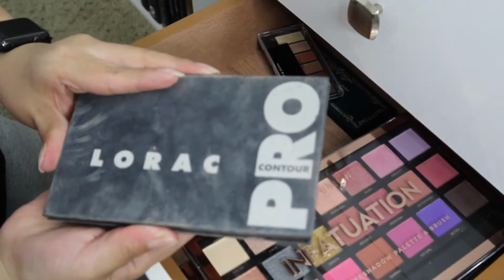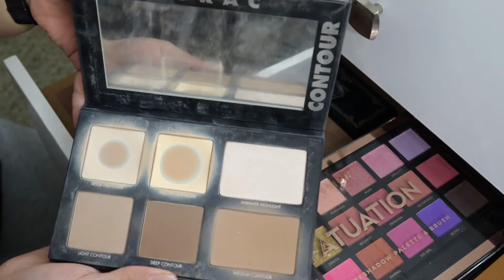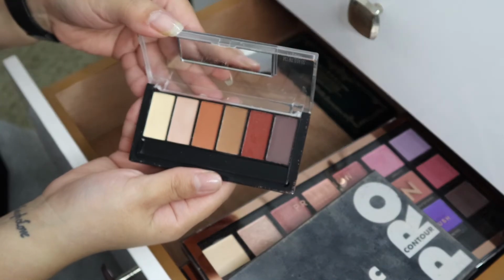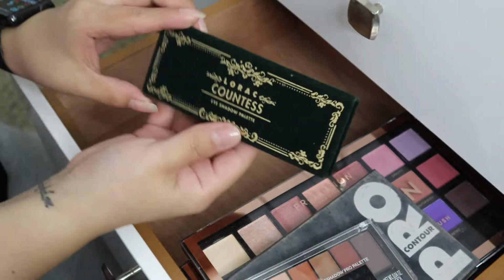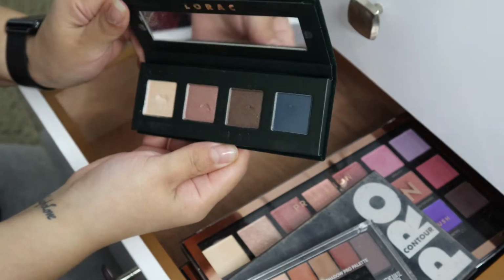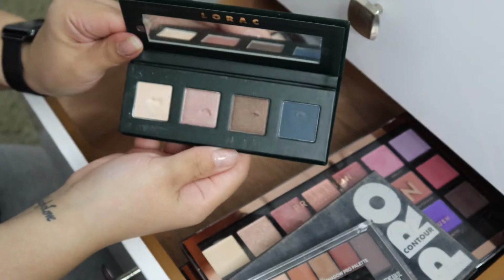The Lorac Pro Contour Palette. As you guys can see, this one is really loved. A Hard Candy Eyeshadow Pro Palette, really nice tones. And then a Lorac Countess Eyeshadow Palette.